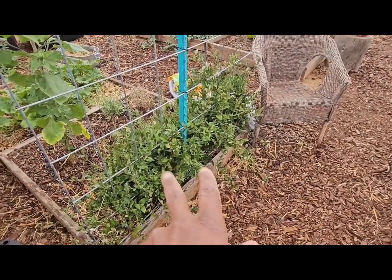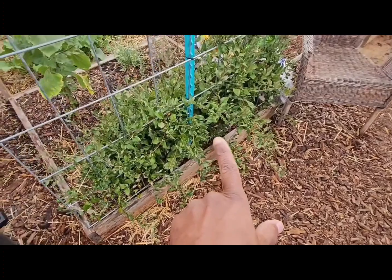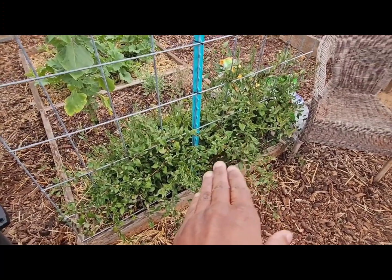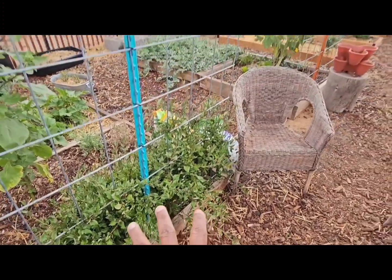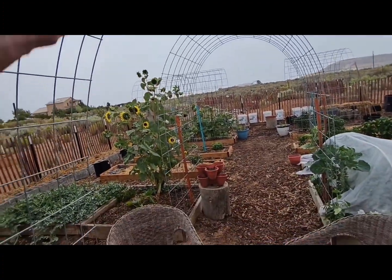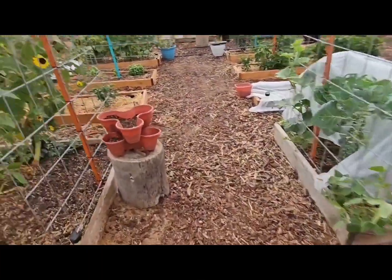Oh, this is supposed to be the honeysuckle. I threatened to pull it out this year if it didn't bloom, and it didn't. But I don't know. It wasn't a normal year, because usually, even though it doesn't bloom, it comes all the way up and creates great shade right here, but not this year.